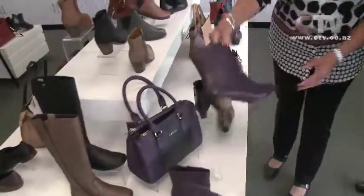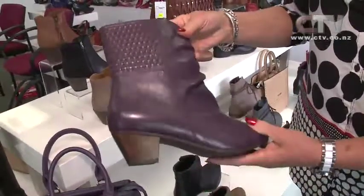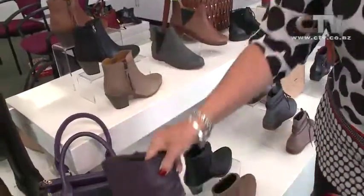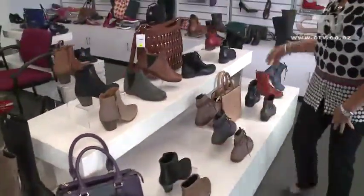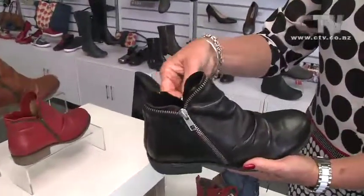Of course, we've got the wee purple one, and it's just got a wee bit of lattice work at the side. Yeah, nice wooden heel. And that's two-toned, isn't it? It's sort of like a light brownie cut. Really nice. And then we've got these 3 here, which is another casual, which double zips either side.